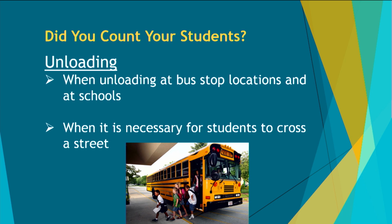However, the driver must still check the bus after each run by walking to the back of the bus after setting the parking brake. Proper securement procedures will be discussed later in this presentation.